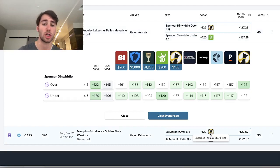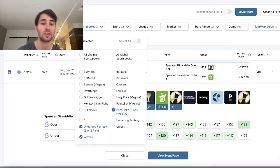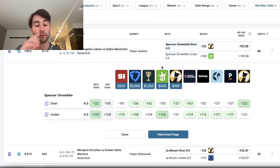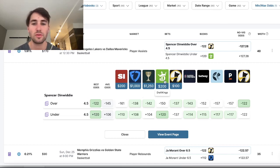I also took Ja Morant over 6.5. And what you're going to notice is, for Dinwiddie, the profit margin on this play is higher, and you can filter for any sportsbooks you want to see. So hopefully you guys are able to tail this if you use Underdog Fantasy. Sports Illustrated has this at minus 160. FanDuel minus 138, Caesars minus 142, DraftKings minus 150. We clearly found value. And all you're looking for as a sharp bettor is value.